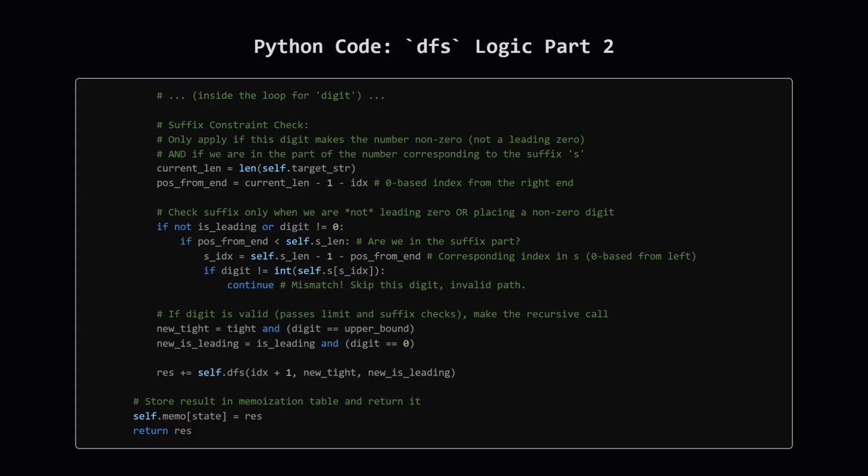This path is invalid. If the digit passes all checks, the implicit limit check by the loop bound and the explicit suffix check, we determine the state for the next recursive call, whether it will still be leading 0, and add the result of that recursive call to our running total res. Finally, after trying all valid digits for this position, we store the computed result res in our memoization table for the current state and return it.